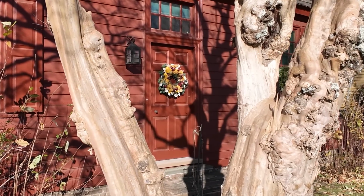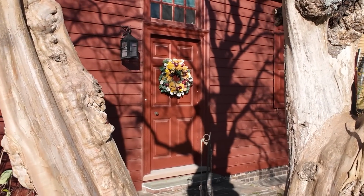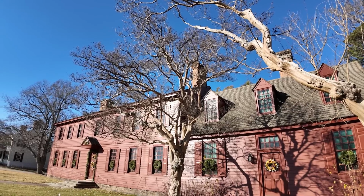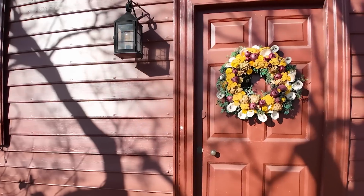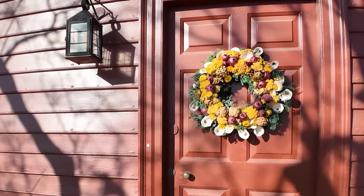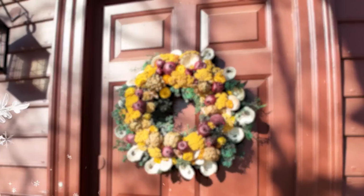Each wreath has its own design, crafted to reflect the character of the building it decorates. From prominent landmarks to a humble tradesman's shop, each wreath offers a glimpse into the lives and stories of those who once lived and worked here.